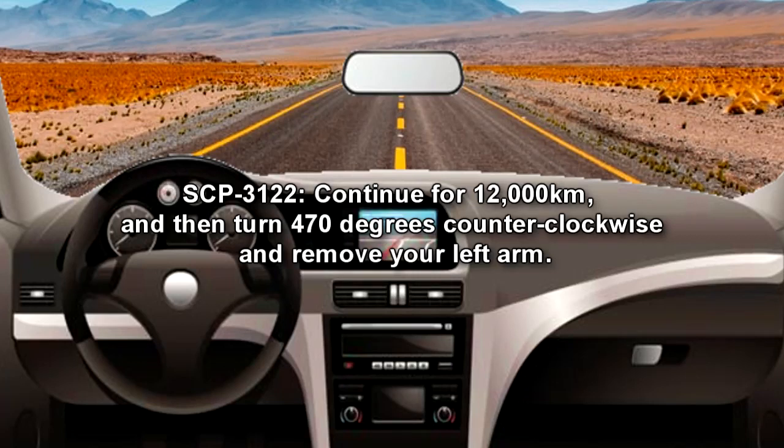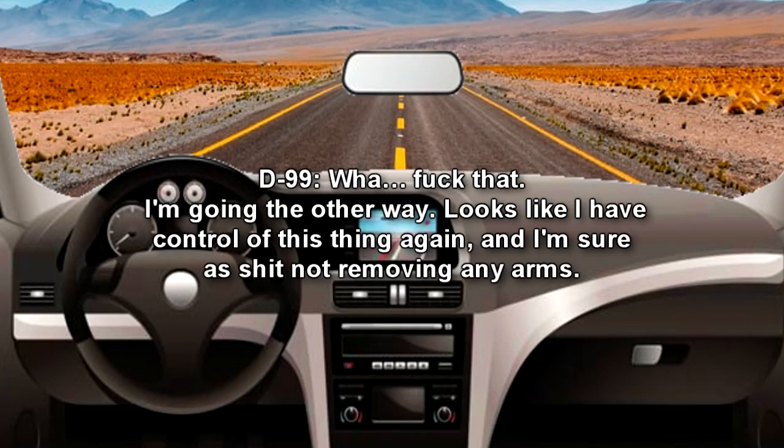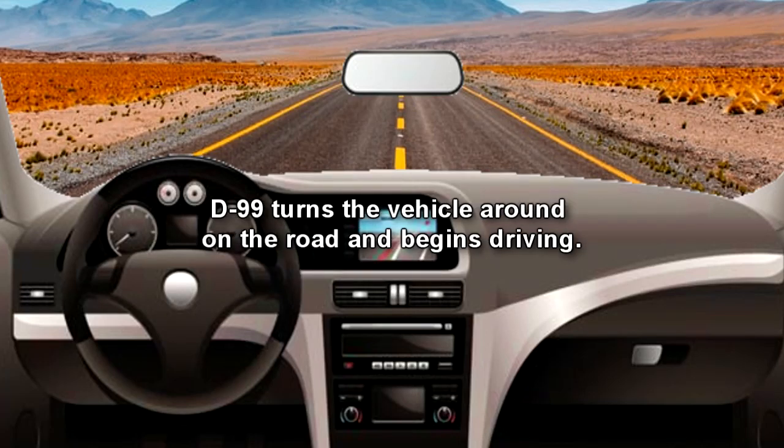Continue for 12,000 kilometers, and then turn 470 degrees counterclockwise and remove your left arm. What? Fuck that. I'm going the other way. Looks like I have control of this thing again, and I'm sure as shit not removing any arms. D-99 turns the vehicle around on the road and begins driving.